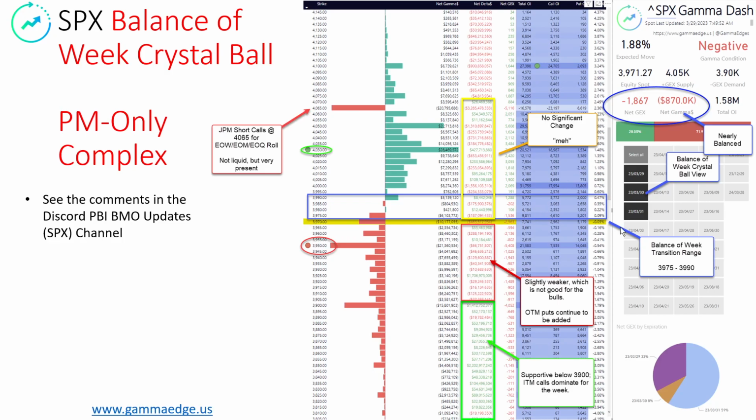Taking a look at the balance of the week here, not overly constructive. You can see what is coming off. Friday is the JPM roll. Just study this chart. It's a comparison of contrasts, right? So we're balanced with a slight put domination here. This is the balance of the week as indicated here, 3975, 3990 range. The structure has to be navigated as it evaporates, so just be aware of that.